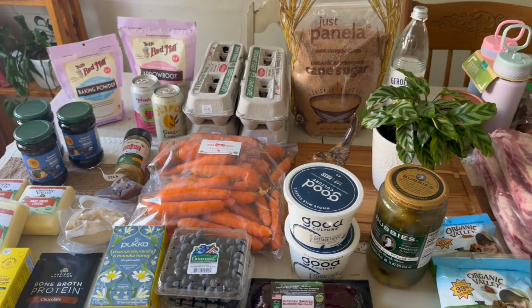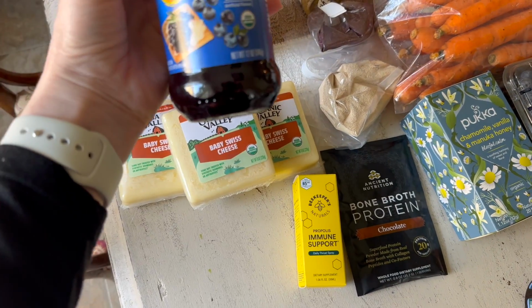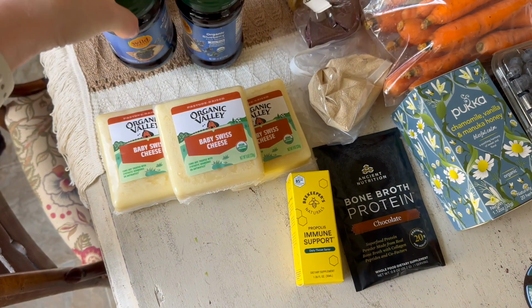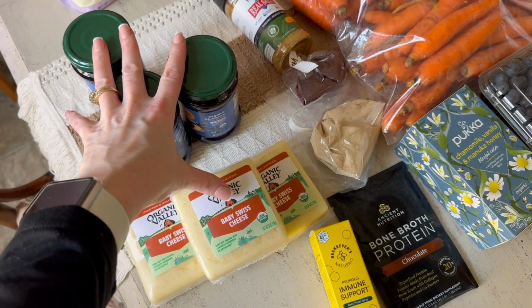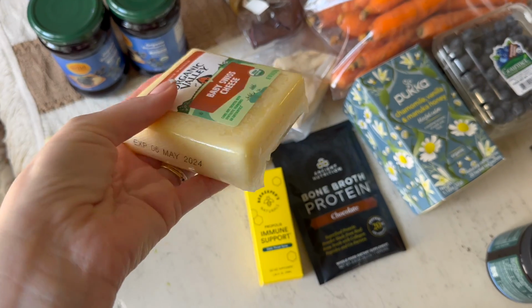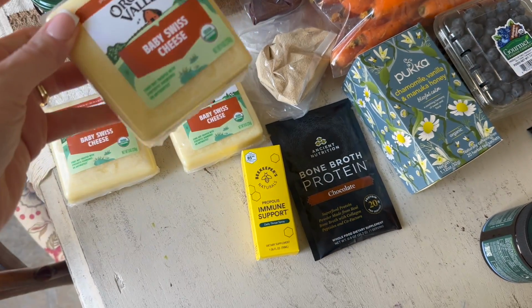Let's start off right away in the beginning. We ended up going to our local discount store. There wasn't very much there, so I didn't film when we were inside. We were able to pick up this Organic Valley Swiss cheese for $1.89. We also were able to pick up some organic blueberry jelly, which my kids love.